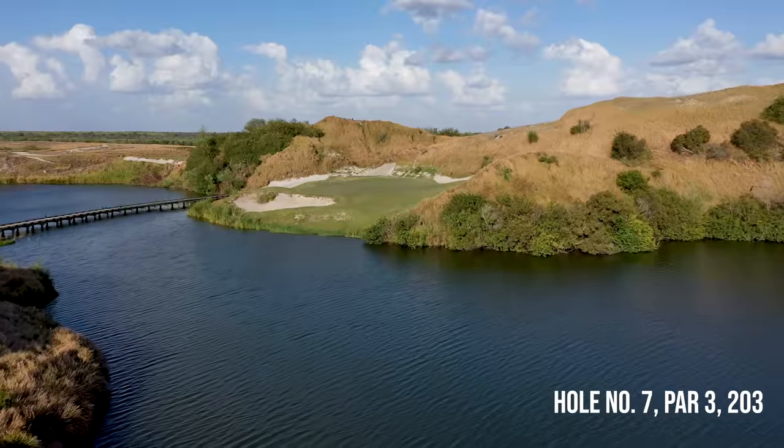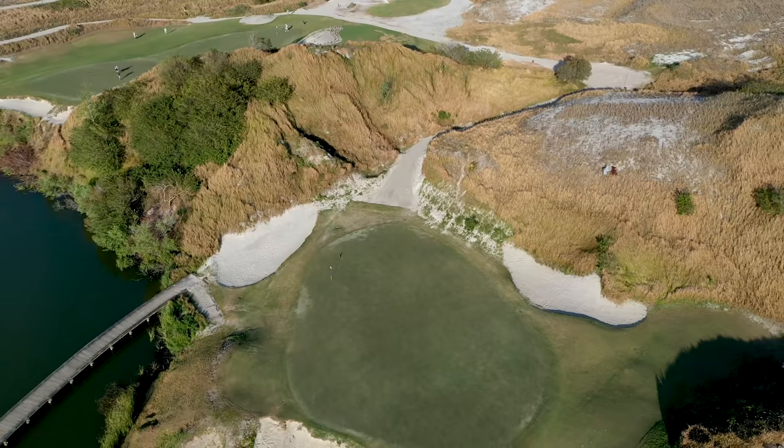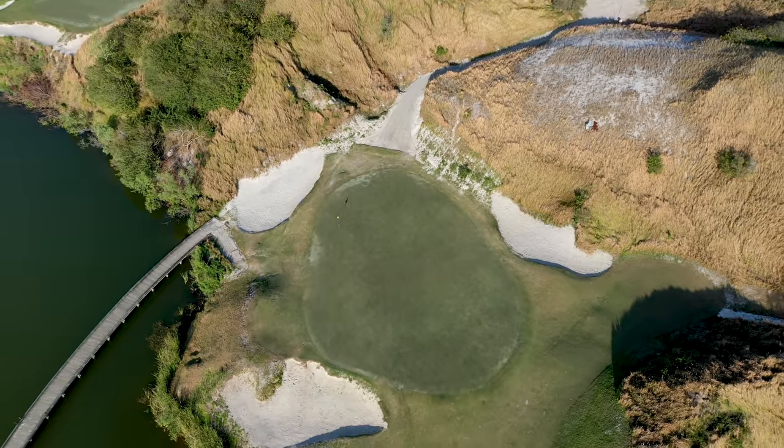Number seven, again, I think that's the signature hole. I think the front nine builds to that hole, and the green's interesting. It's just the welcome to Streamsong moment.